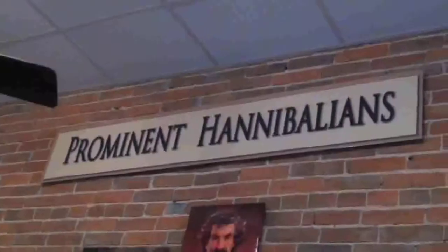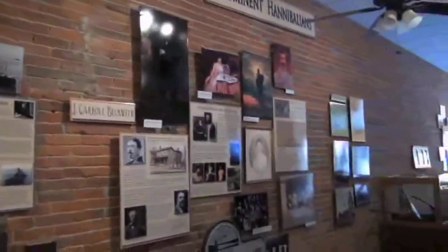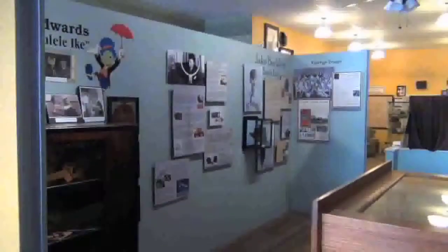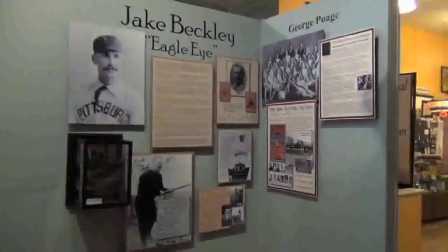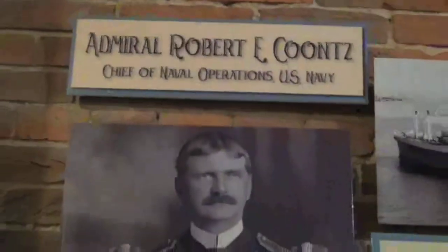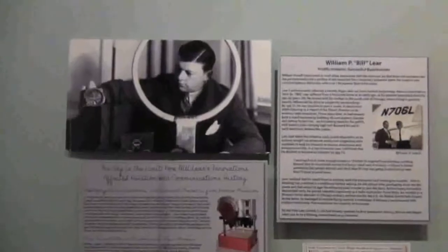Not just the boyhood home of Mark Twain, many prominent nationally known personalities have lived in Hannibal. Hall of Fame baseball player Jake Beckley and Olympic medal winner George Pogue were born in Hannibal, as was Robert E. Coons, Admiral and Chief of Naval Operations of the U.S. Navy from 1919 to 1923. Hannibal was also the birthplace of Bill Lear, best known as the inventor of the Learjet.